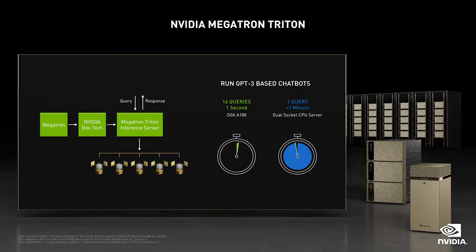Today, we're announcing the Megatron Triton Inference Server. A DGX with Megatron Triton will respond within a second, not a minute, a second, and for 16 queries at the same time. DGX is 1,000 times faster and opens up many new use cases, like call center support, where a 1-minute response is effectively unusable.